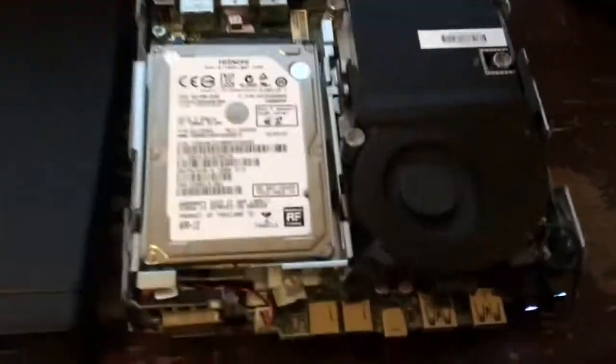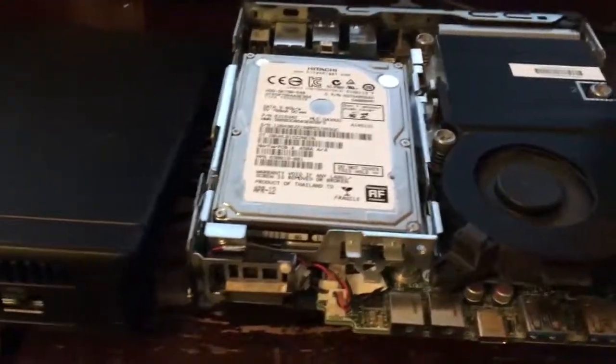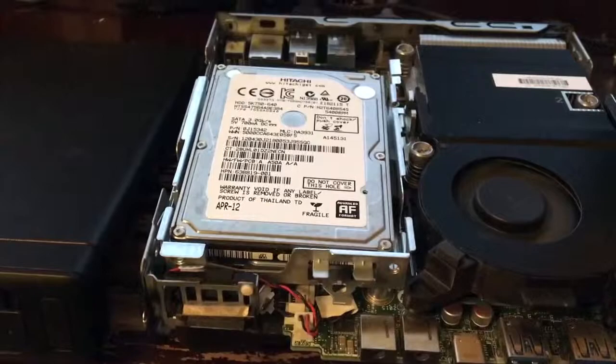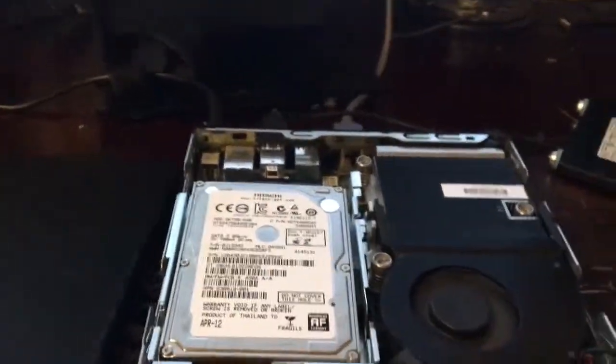Good evening, guys. I'm always being asked to do a side-by-side comparison of the different types of drives: solid state, mechanical, and NVMe. Not so much NVMe, but I figured I'd throw it into the mix.